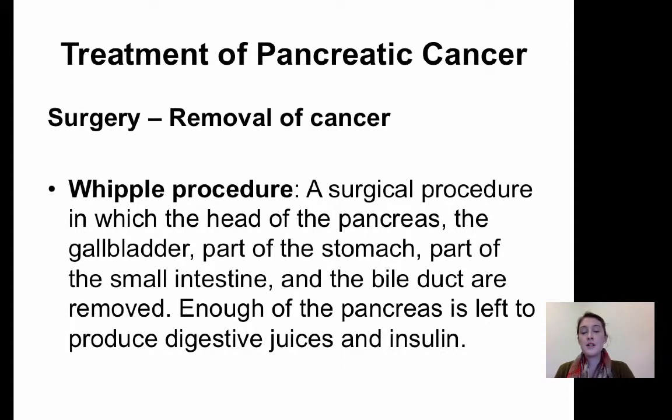Okay, and the Whipple procedure is going to entail going in and removing a large part of the pancreas, but leaving behind a small amount that's just enough to produce all of the digestive juices and insulin that you need to support normal body function. Okay, but in addition to removing part of the pancreas, you also remove the gallbladder, part of the stomach, part of the small intestine, and part of the bile duct. And the thought here is that because pancreatic cancer typically has spread by the time it's detected, that going in and removing all of these surrounding tissues and organs, you have a better chance of treating the cancer as a whole and removing much more of it.